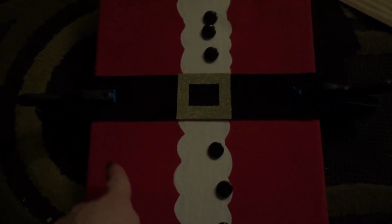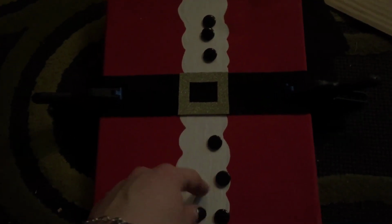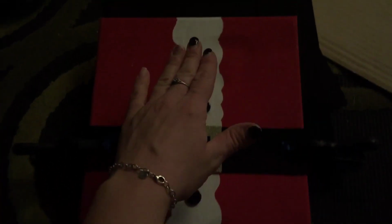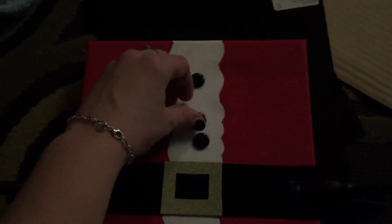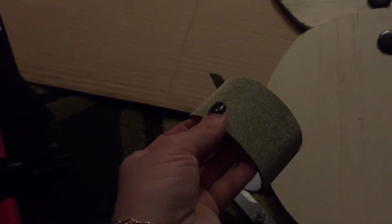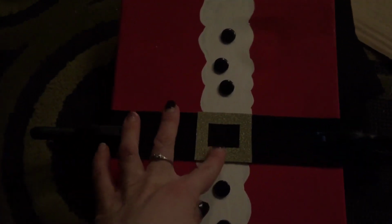And this is my other little craft. It's like a Santa thing. So this is a piece of felt here, but I just painted red with a little white stripe. I think I might add the buttons just at the top. We'll see. But those are going to be like this. And then this here is actually just a piece of colored tape that you can get. So it's gold. So I thought it worked perfectly.